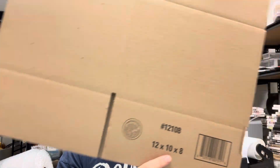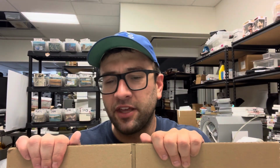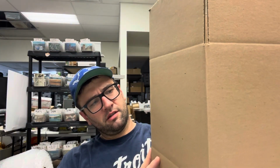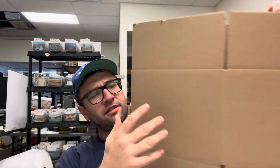12 by 10 by 8. These are also at Walmart for I think $1.06 individually. Although I think they're dimensionally the same measurements, but I think they're different. I think that they're not. I think they're 10 tall, these are 12 by 8 by 10. I think the Walmart boxes are 12 by 10 by 8. If that makes sense.